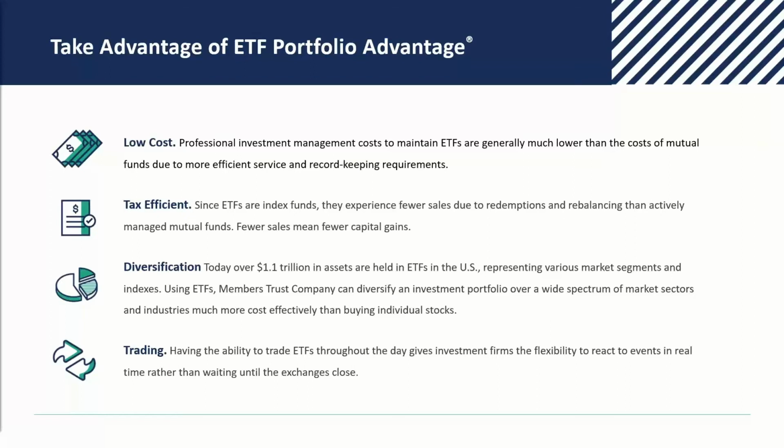Another thing is trading. We love ETFs because of the tradability. We believe that it provides us with nimbleness in trading. So if we decide to rebalance our accounts in the middle of the day, because, say, the stock market's down 500 points, we can do so. With an actively managed mutual fund, you can't do that. You're going to get whatever the 4 o'clock close is. So those are some key reasons why we really, really like ETFs in a managed money account.